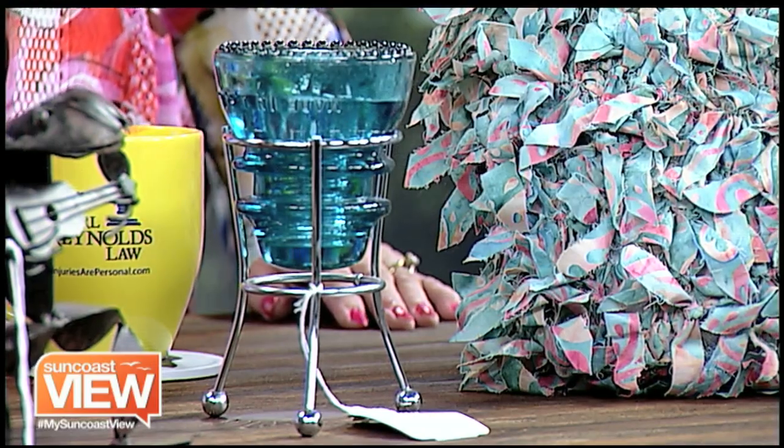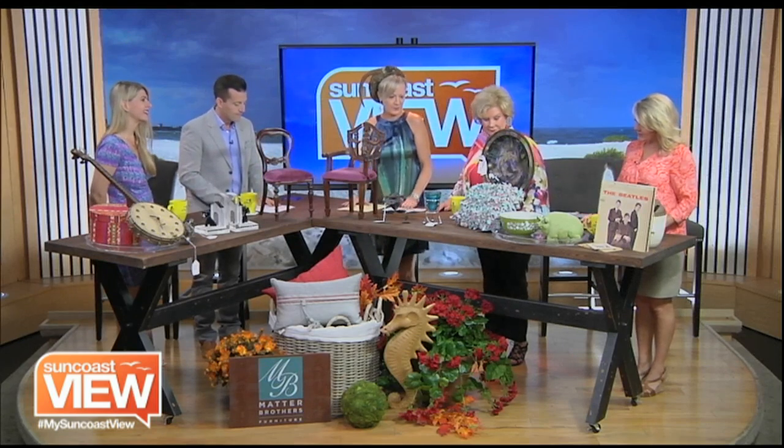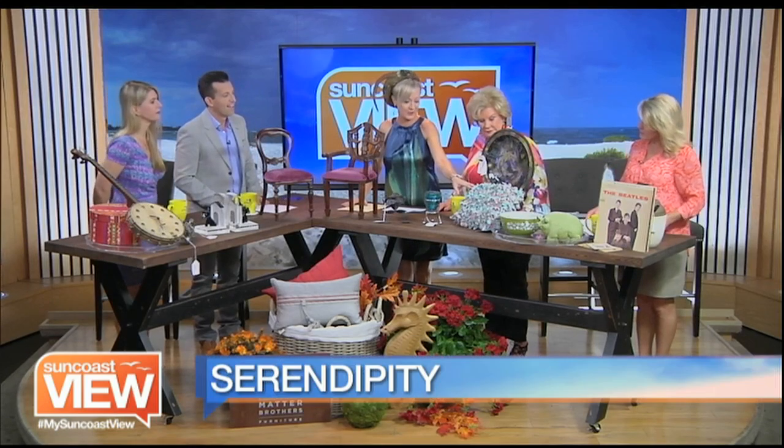All right, next to there, I love the pillow. We're very proud of these items from Serendipity. That's one of our vendors that has 4 different artists. So these are all handmade. This is a rag pillow by Sherry Downey, who's also my mother.